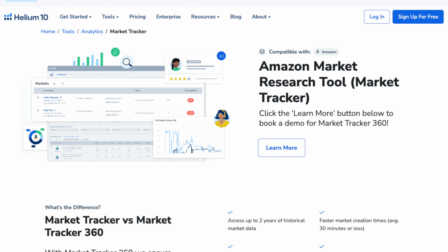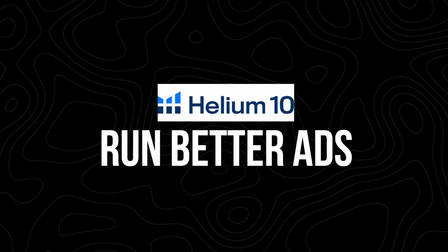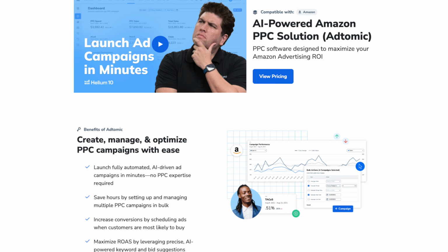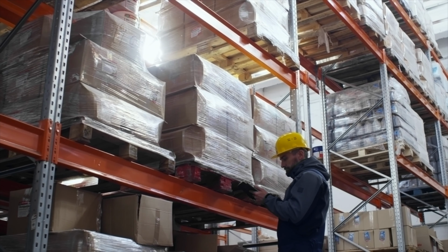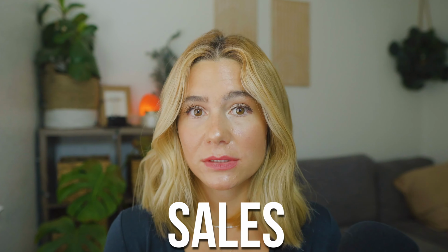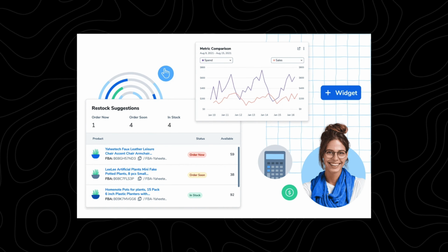Spy on competitors. Market Tracker lets you see what your competitors are doing, how well they're selling, and what's trending in your market. Run better ads. Simplify your advertising with Adtomic, a tool that helps you create and improve your Amazon ad campaigns to get better results. Manage your inventory. Stay on top of your stock levels with tools like Inventory Protector and Profits, so you never run out of products or overspend. Track sales and earnings. Get a clear view of your sales, profits, and expenses with tools like Profits, so you always know how your business is performing.